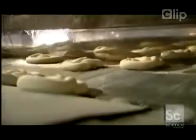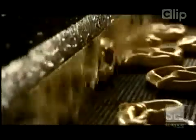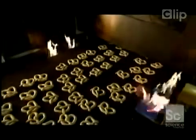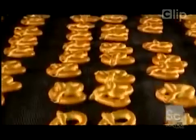Next, they move through showers of liquid sodium hydroxide heated to 180 degrees Fahrenheit. That seals in the moisture, so the pretzel will be chewy when you eat it. They go into an oven that's about the length of a city bus. As they enter, flames sear and harden the outside. This prevents the bottoms from sticking to the mesh conveyor belt during baking. After about 3.5 minutes at 560 degrees Fahrenheit, the pretzels are piping hot and golden brown.